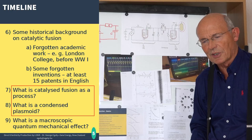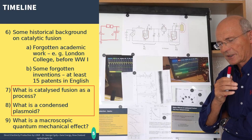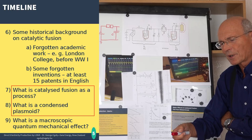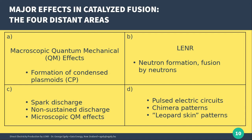Why is it so difficult to find the proper technology and the physics behind this catalyzed fusion? One major problem is that four effects are involved, and each of them are really, really distant from each other. And it is unusual that somebody has all the necessary skills for the four major areas. That is a thorough understanding of macroscopic quantum mechanical effects, how to form efficiently condensed plasmoids. The other major area is plasma physics, and within plasma physics, spark discharge, non-sustained discharge, and this is creating these condensed plasmoids, macroscopic quantum mechanical effects.